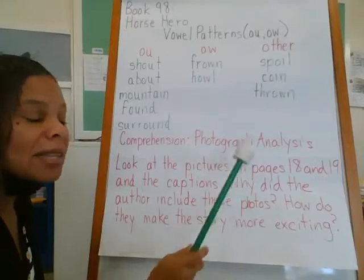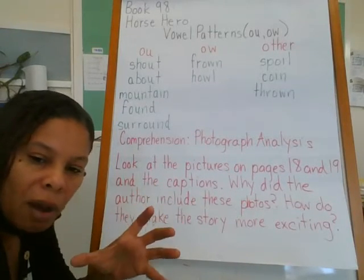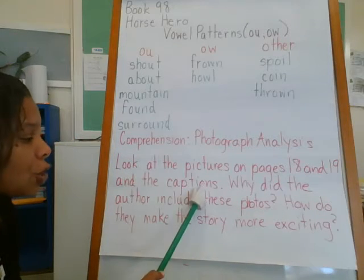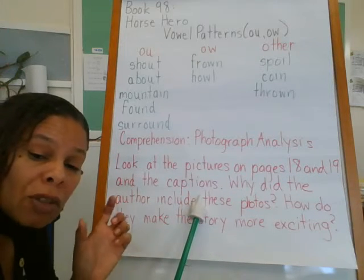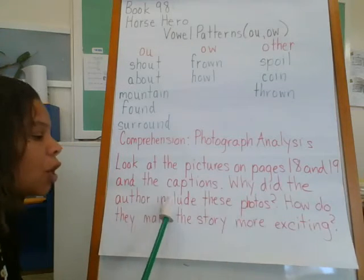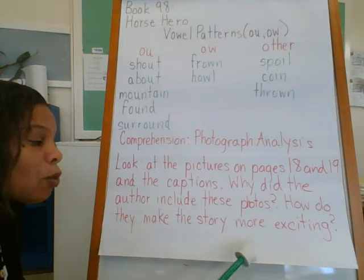So photograph analysis. Analysis means when you really study something. You kind of pick it apart, you really study it. Okay, so look at the pictures on pages 18 and 19 and the captions. Remember, the captions are the words under the pictures that give you more information. Why did the author include these photos? How do they make the story more exciting?